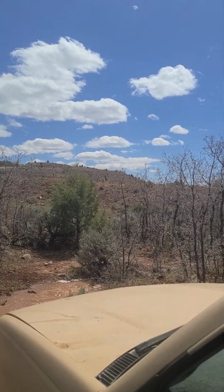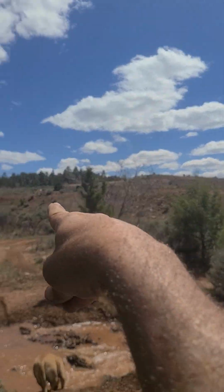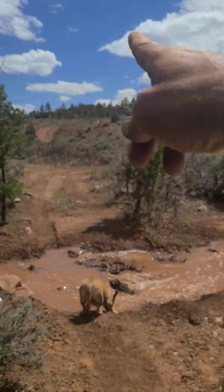Sorry, let me turn. So there's the old mine. See all that? All of that's the old mine. And I could go through here, I'm just not going to. But yeah, that's all the old mine.